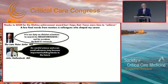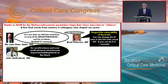And at the same time, one of my other very important mentors was John Hallenbeck from the National Institute of Neurologic Diseases and also the Naval Medical Research Institute. And he'd always say, do careful science, and even small advances may become important building blocks for the future. Brad Peterson, a very influential person in my career, who is just a tremendous bedside intensivist and did a lot of neurocritical care before it was in vogue back in the 80s. He used to always say, respect the vulnerability of the brain.